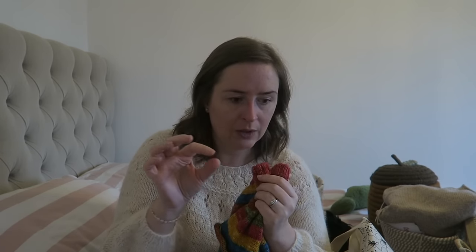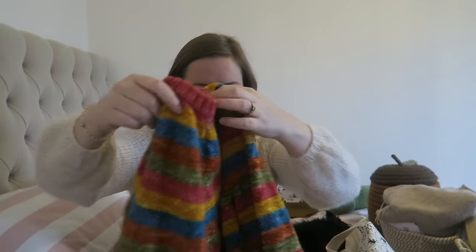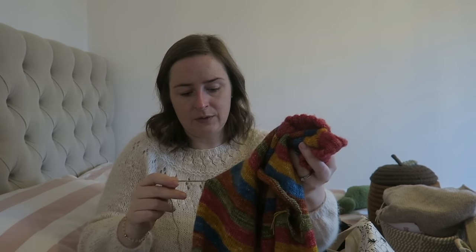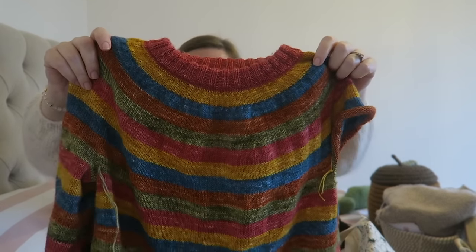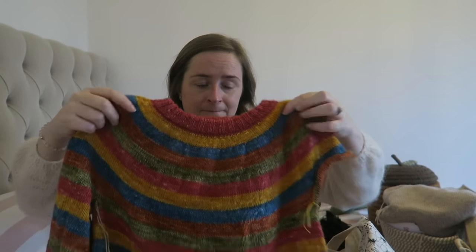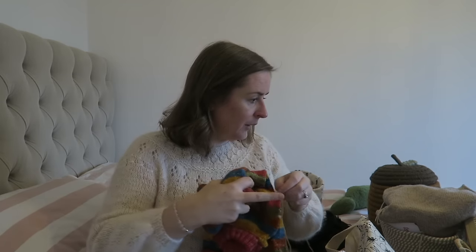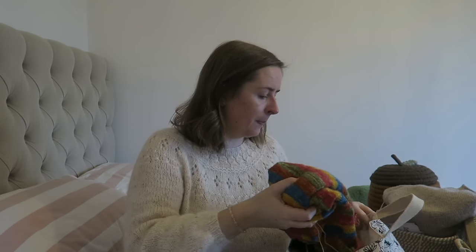I was considering weaving them in as I go, but I just like to do the final tweaks of trying to make those stripes jogless, and that's just so much easier when you've got the end to sew in, because you can ease the yarn along, and I just think it's neater for me. So yeah, I must finish it, mustn't I? Could be my new favourite jumper, but I'll never know until I finish it.